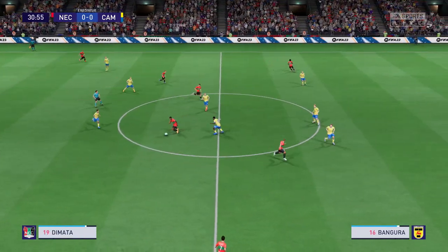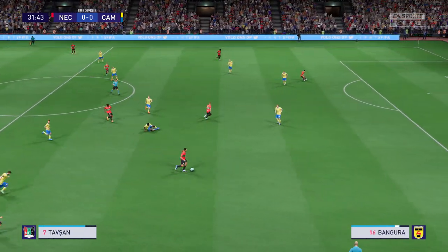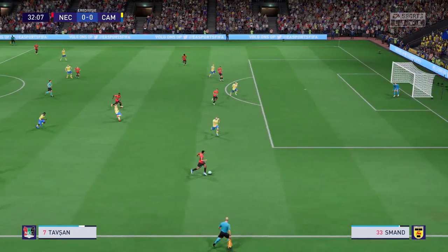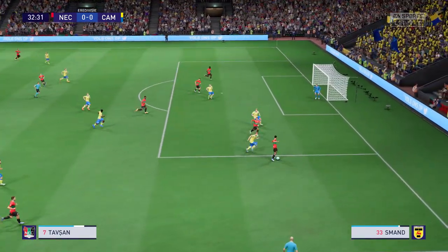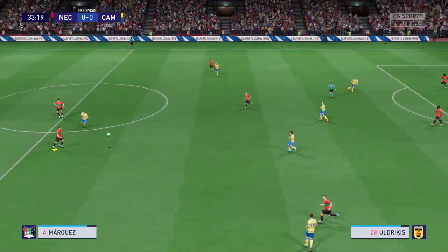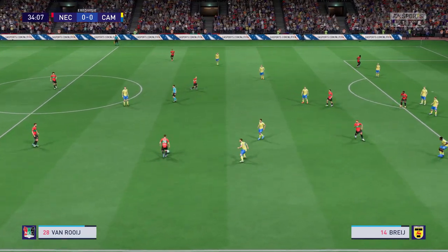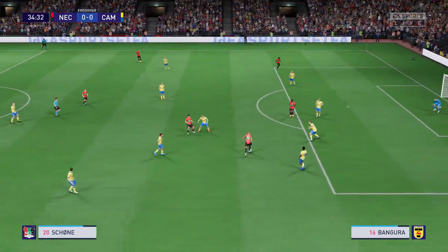Di Mata. It's with Schöne. Going well. And a significant block following that cross. And take it away. Well, they're sitting ever deeper.